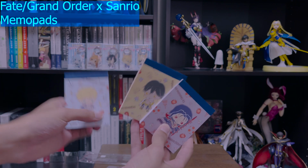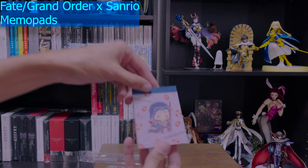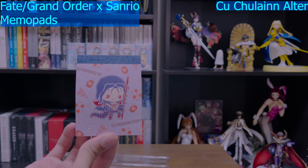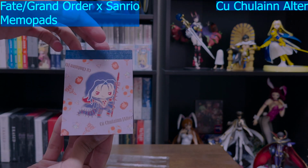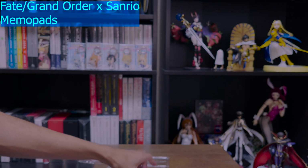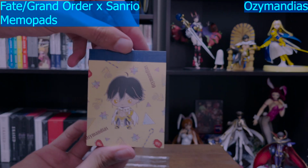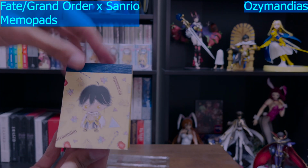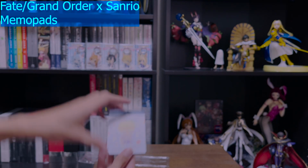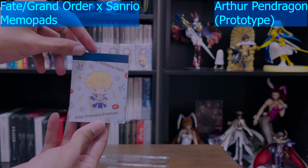There were a couple different options for these memo pads, but I opted for this pack because I recently summoned both Alter and Arthur in-game, so all three of these characters have a pretty special place in my Chaldea. Each of the memo pads has the summoning circle design on it, and then has the character pictured on the front in the bottom left corner as well.